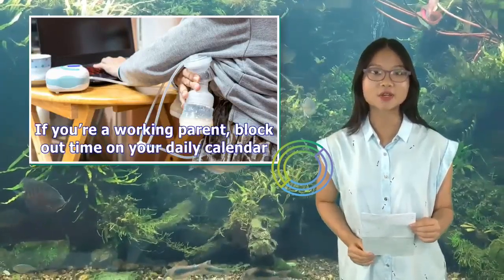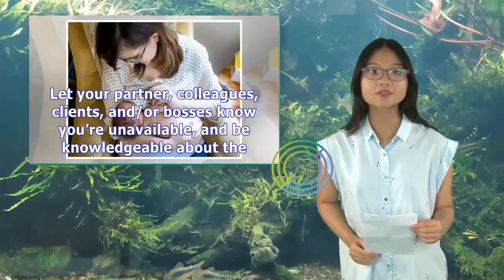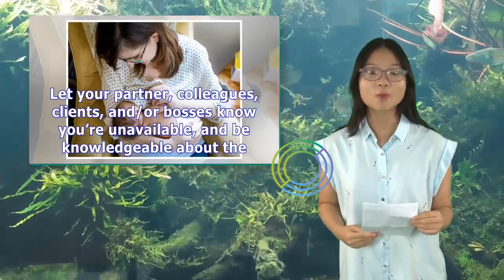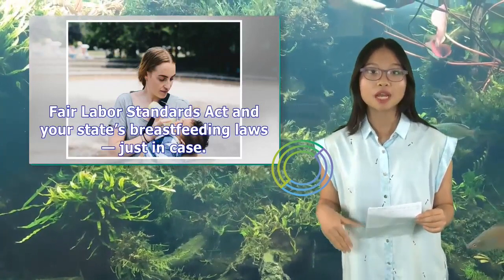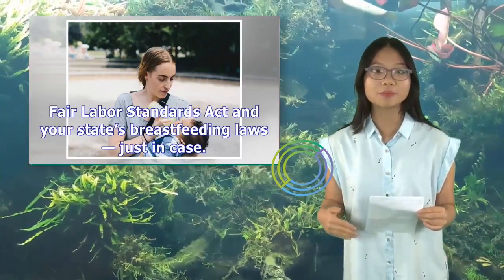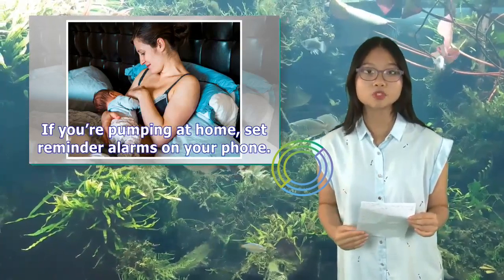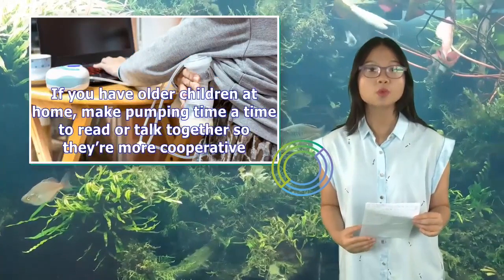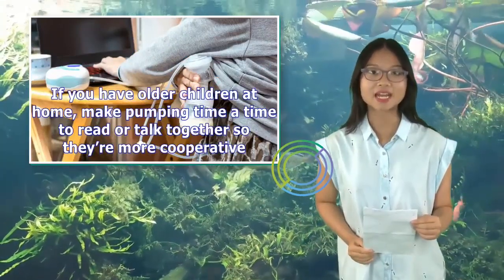If you're a working parent, block out time on your daily calendar. Let your partner, colleagues, clients, and/or bosses know you're unavailable, and be knowledgeable about the Fair Labor Standards Act and your state's breastfeeding laws, just in case. If you're pumping at home, set reminder alarms on your phone. If you have older children at home, make pumping time a time to read or talk together so they're more cooperative.